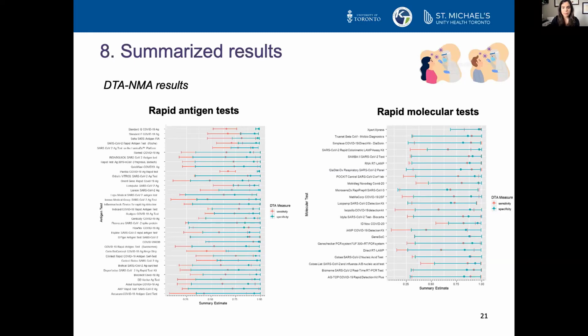And our first DTA-NMA suggested that the Xpert Xpress Rapid Molecular Test by Cepheid fulfilled the WHO minimum performance requirements and had the highest sensitivity and specificity. Among the rapid antigen tests, the COVID viral test was associated with the highest sensitivity and specificity, and this also fulfilled the minimum WHO requirements. But results across the studies assessing these tests varied, and this might be attributed to the differences in the clinical and methodological characteristics. So certainly this should be explored further.